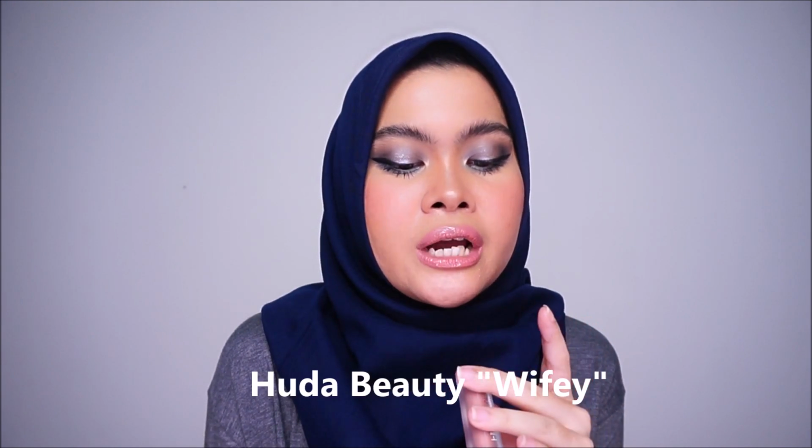The first one is Huda Beauty Liquid Matte Lipstick in the color Wifey. As you can tell, I am more of a gloss girl, but I have to say that Huda Beauty makes one of the most comfortable textures out there in terms of liquid matte lipstick. This is my second Huda Beauty liquid matte lipstick. The shade Wifey itself is a light to medium nude shade with a cool undertone with a gray touch to it. I've been really into cool tone eyeshadows and cool tone lip colors, so I decided to get this, and I've been really liking it.